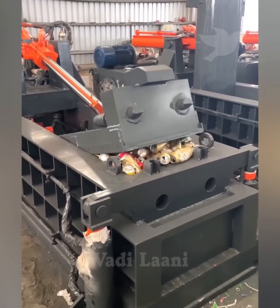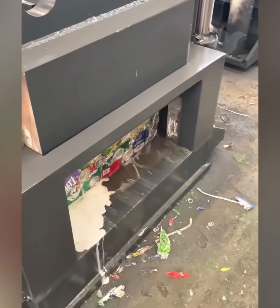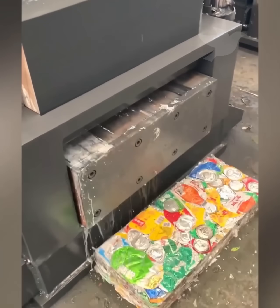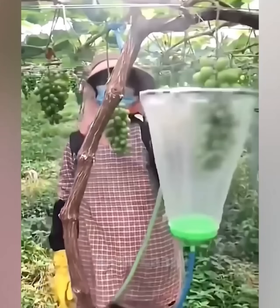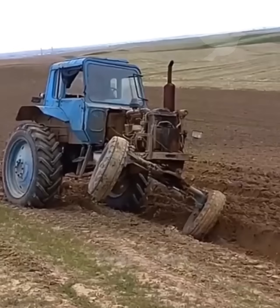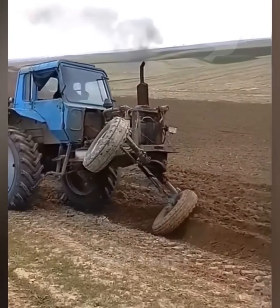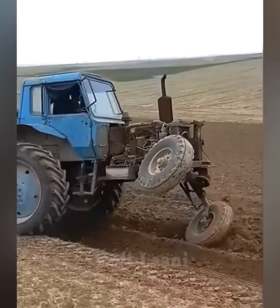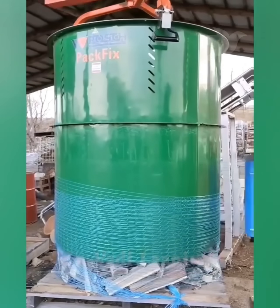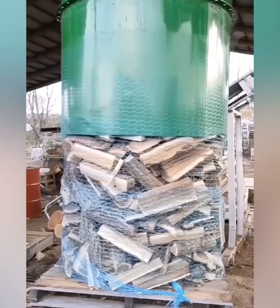If there are too many metal cans gathered, they need to be compressed with such a press to save space. The farmer treats the grapes to prevent them from spoiling and being eaten by insects. With this equipment, firewood is packaged not only quickly, but also attractively.